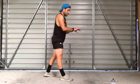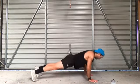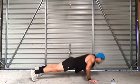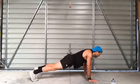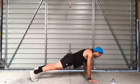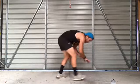Press ups to 30. Three, two, one, go. Good. Keep going. Three, two, one, 15 off. I think they are the hardest exercise of that pyramid for 30. Woo.